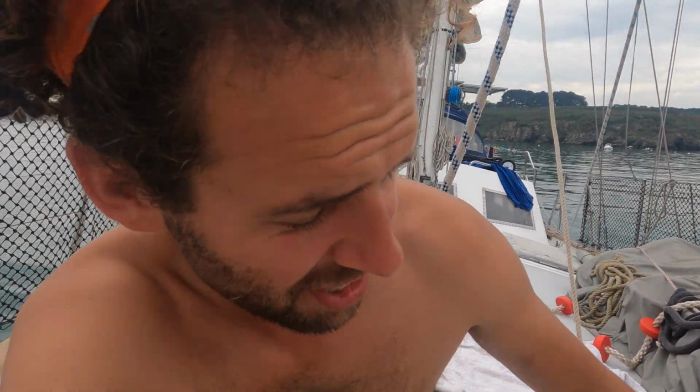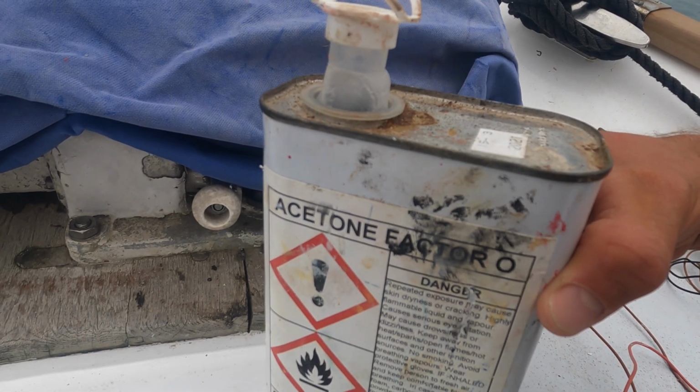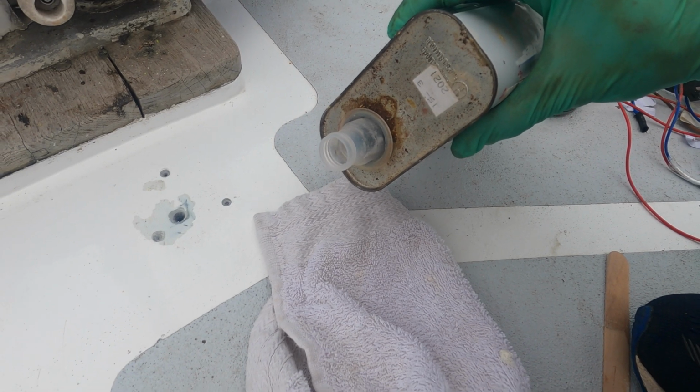Cool, I've got the old ones off. It's all cleaned up, so I'm going to put a bit of filler on there. Not the fanciest of stuff, but it'll do this job fine. Just to seal up the old holes, and then I can fit the new ones.